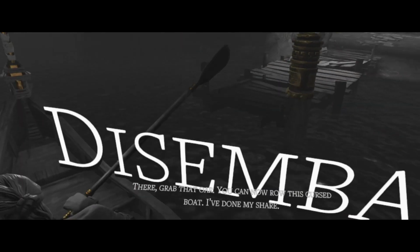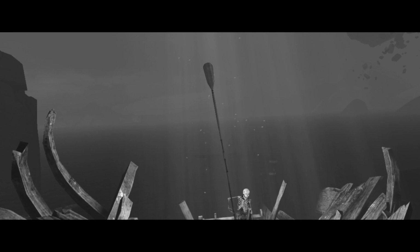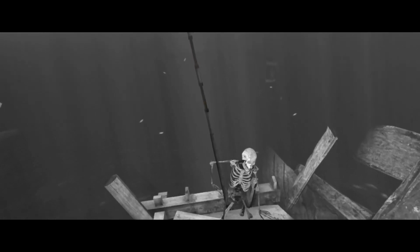One of the main mechanics in the game is the boat and the rowing. Instead of moving around in VR, which doesn't feel that realistic, we chose to have a boat in there, which feels much more immersed and is a new and fun way to move around in VR.